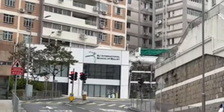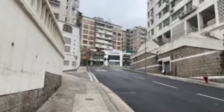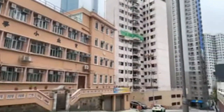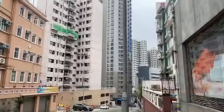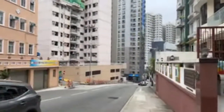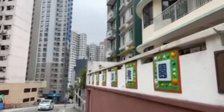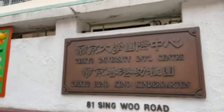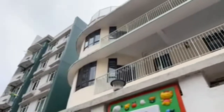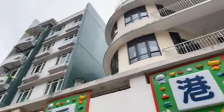There's a school of ballet there. International School of Ballet. That's how rich this place is. Around here it will be mostly residential. This looks Japanese. Three-story kindergarten in an old style Chinese building.